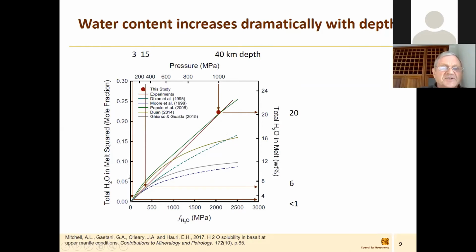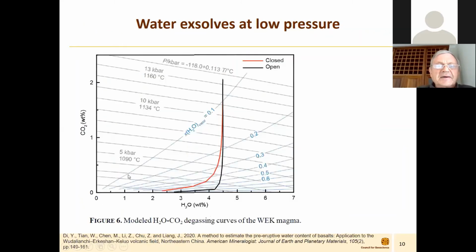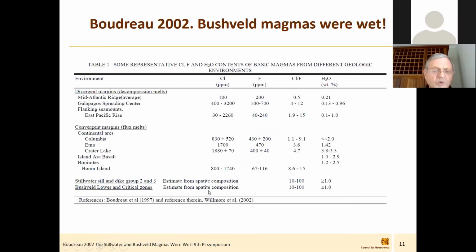When you get down to 3 kilometers depth, the water content drops dramatically. And this is a recent study looking at a flood basalt. And here, at 13 kilobars pressure at the base of the crust, you're looking at 4% water. As the pressure drops off, the water content doesn't change, but as you come towards surface, the water is all exsolved.